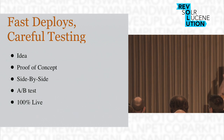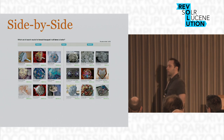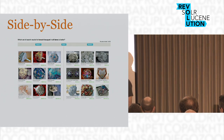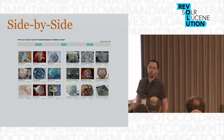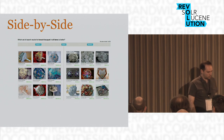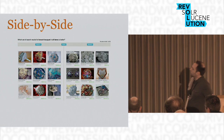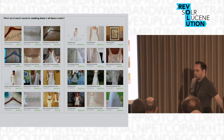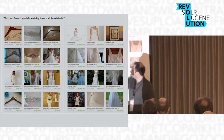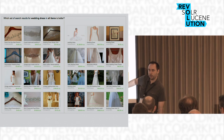So side-by-sides are kind of a handy tool. As the name implies, we basically just stick two sets of search results in front of the user, and they can pick either results A, results B, or neutral for which one they like better. We're doing pretty good on time, so I'm actually going to do a quick one with you guys just to demonstrate. So here are two sets of results for wedding dress. See a quick show of hands. Who thinks the result set on the left is better? Who thinks the one on the right is better?